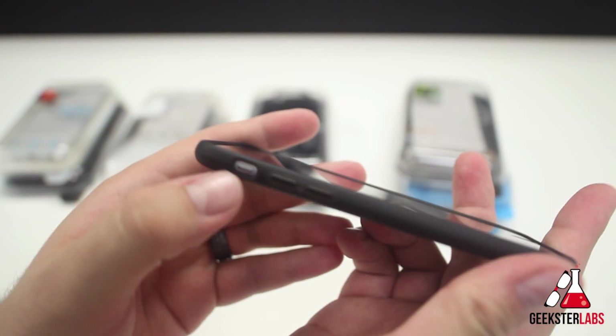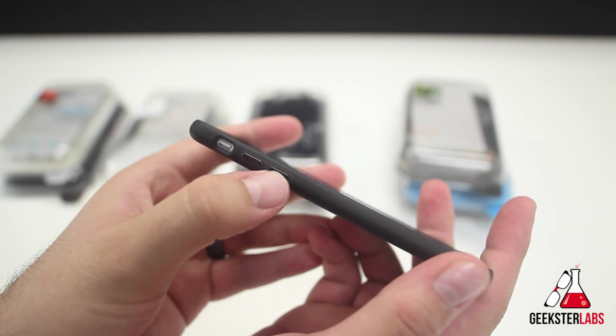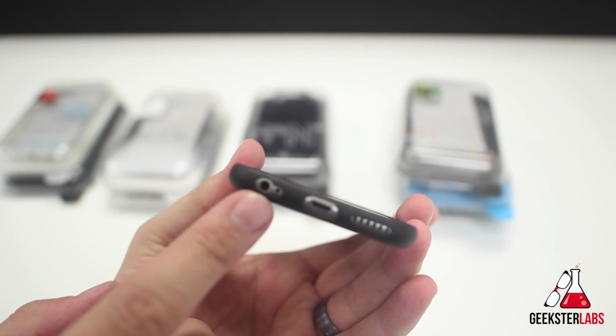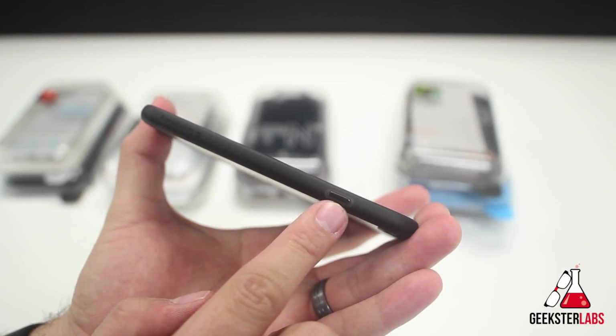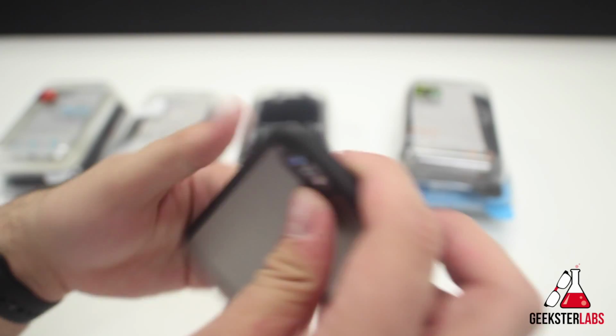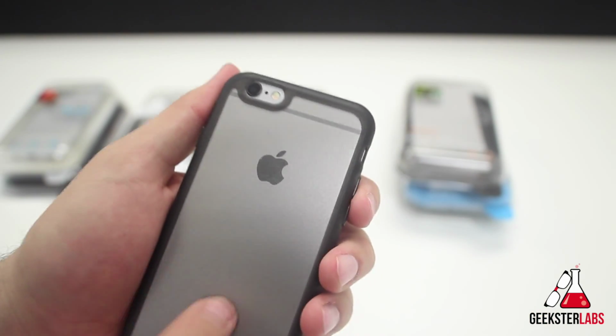So let's get here. We have the same type of cutaways and openings with the mute switch, tactile buttons right here, hard plastic buttons for the volume up and down, good size opening for the headphone jack, lightning connector, speaker grill, sleep wake button, same type of thing. And then get to the back, we have the opening for the camera, the flash, the secondary microphone, and we have that nice see-through back here.